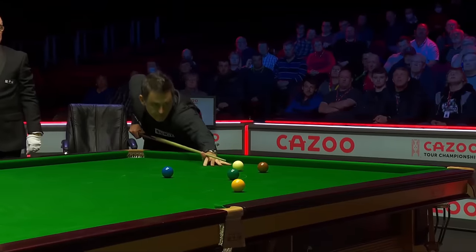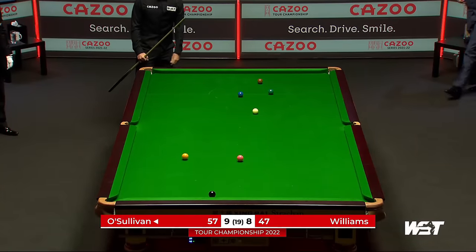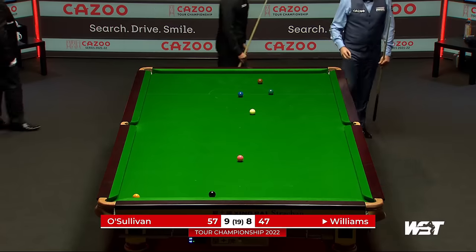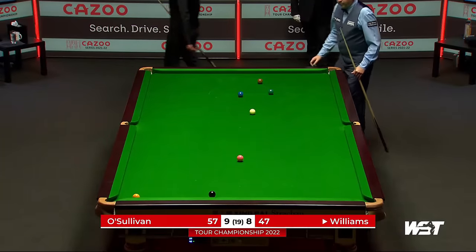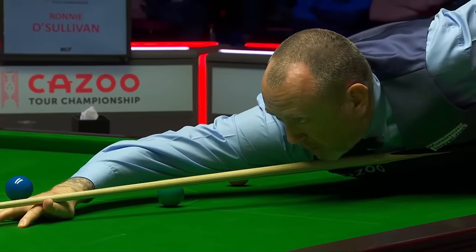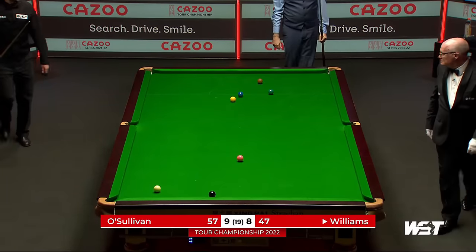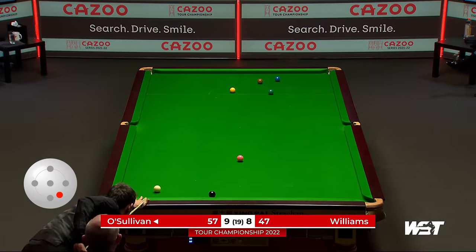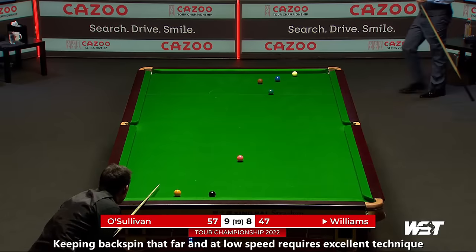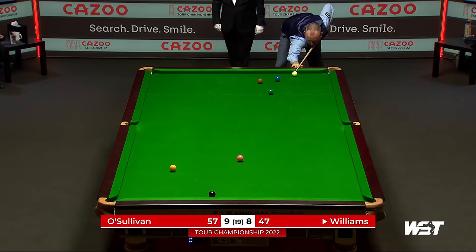He's snookered Ronnie back. And Ronnie has stuck the yellow up. Just never stopped running the yellow. It's gettable, but missable. Yeah, but the thing about it is it's so thin that if you miss it, the yellow's staying over the pocket. Very, very good shot. Really, Mark can't keep escaping from these snookers and not leaving a pot on.